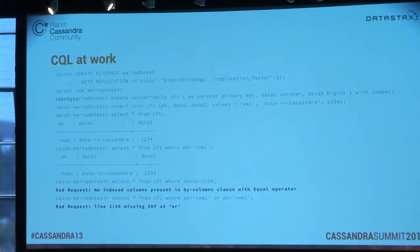Here's a quick example. I know it's really, really small, but this is what CQL is basically, which you should be quite familiar with. I created the keyspace with MariaDB test, and then I also could select it from CQL. But then you'd realize that you can't do everything with CQL. There are some select operations that do not work. CQL3 is likely to improve this, but I have a quick question here for the audience.